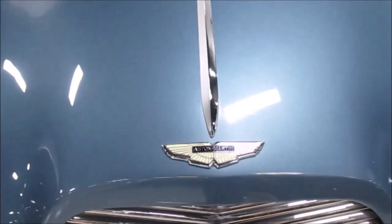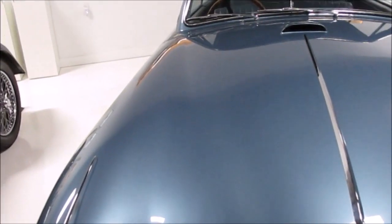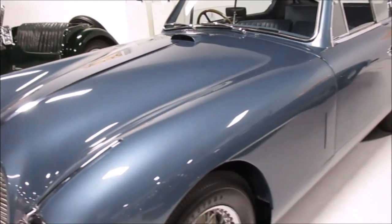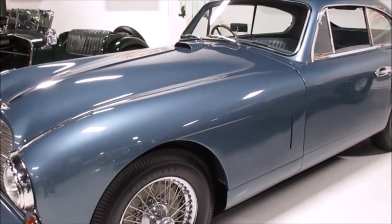Aston Martin, this is the, what is it, the 007 sedan or 007 car? I don't know. You guys will correct me, I'm sure, in the comments. Anyway, it's a very nice car. Wire wheel.